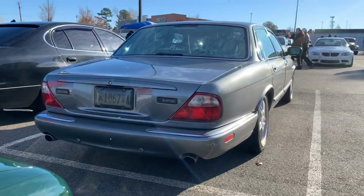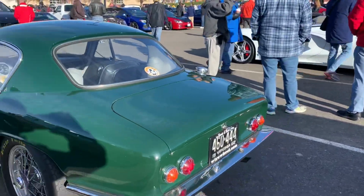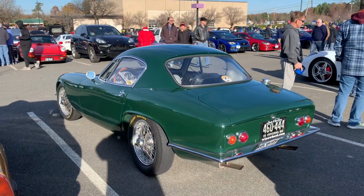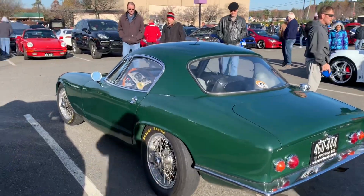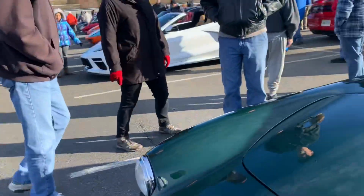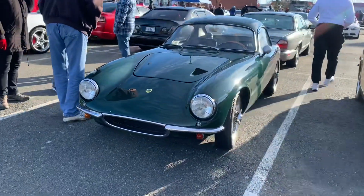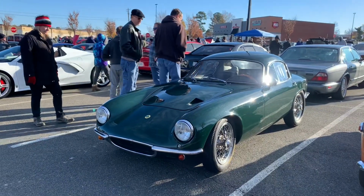So we got that right there, and right behind it is a 61, wait no, sorry, it's a 62 Lotus. I don't know what type of Lotus this is. It could be the Elise, or it could be something else. I don't know what model this one is, but it's really cool. I'll show you guys the front of this one. So there's the Lotus, and I actually do know the owner of this one. He's really nice. He's got a couple of Lotuses, and I think he's got a couple of Jags too. So yeah, there's that. We're just gonna walk around really quick.